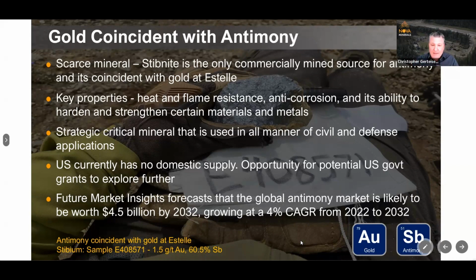So the important thing here, opportunity for Nova, is that there's no U.S. domestic supply of antimony. 70% comes from China, 20% from Russia, and then a few smaller players like Burma, Myanmar, which produces about 5%. However, they have a moratorium now on all their mining, so they're not producing it anymore. So this is a supply chain issue for the U.S., and there's opportunities for potential Department of Energy and Department of Defense grants, and we are pursuing that.